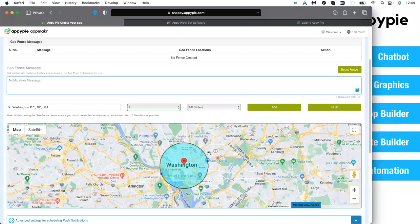So if I'm driving down Route 1 here and I cross this, at the moment I cross this imaginary perimeter, I will go ahead and get that push notification alert. So if I'm driving by your place of business, maybe you want to promote something, maybe you want them to stop by, get more foot traffic, whatever the case, that alert will be set.